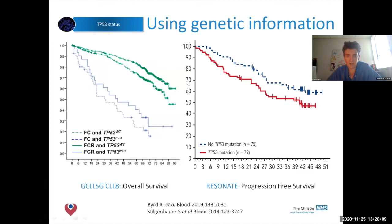And these are just two survival curves, again taken from two trials. I'll just go through one of them. On the left is the CLL trials. This is a German trial, a number of years old now, comparing FC and FCR chemotherapy. The green lines are for people who don't have p53 mutation or deletion. Proportionally, over the 10 years that they were seen, more of the patients at the end were either in remission and alive. Those who had p53 deletions or mutations had significantly worse outcomes.